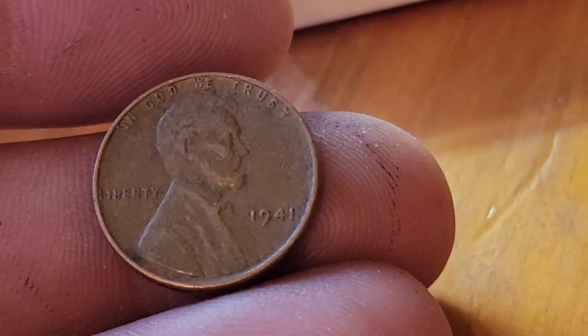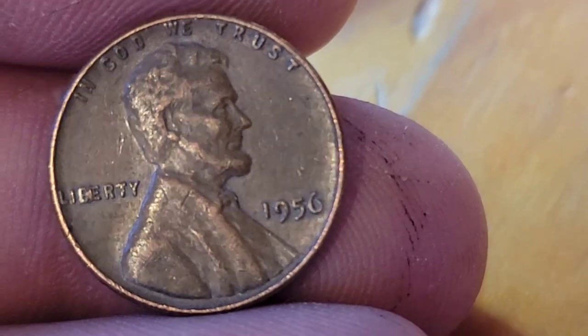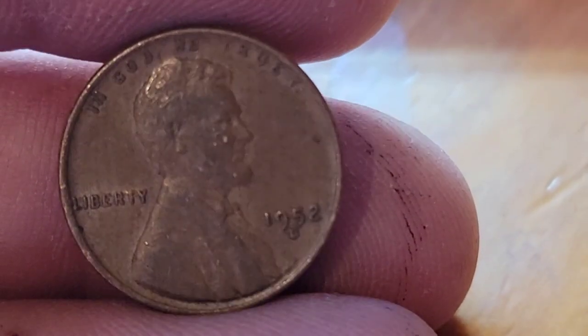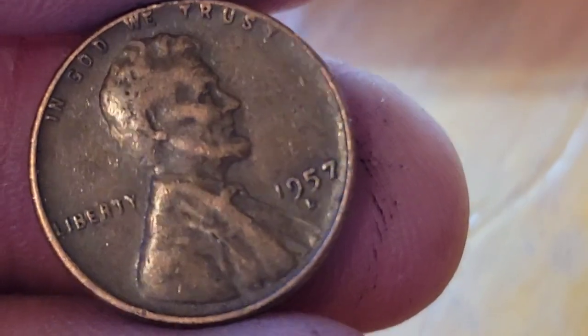Roll 26. We've come across the 1941 Philadelphia. Roll 31. And we've got a 1956 Philadelphia. Roll 32. And we found a 1952 Denver. Also on roll 32, we've come across the 1957 Denver.